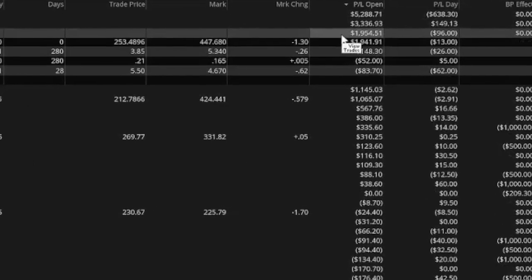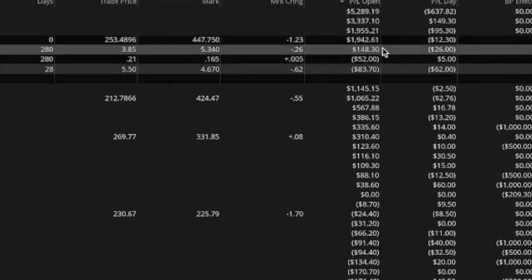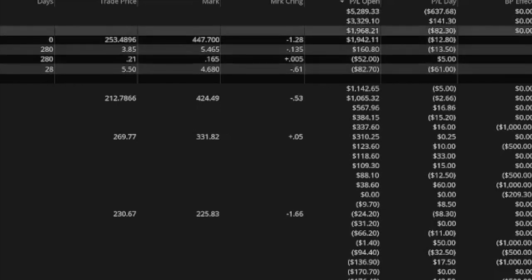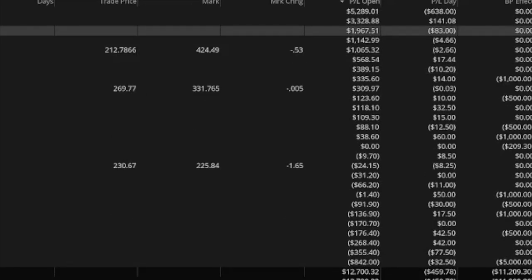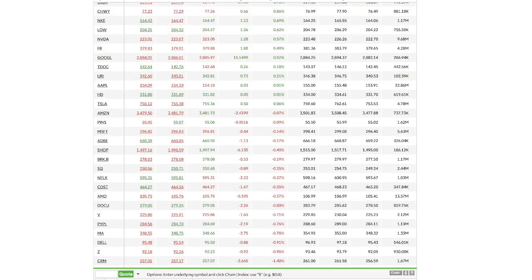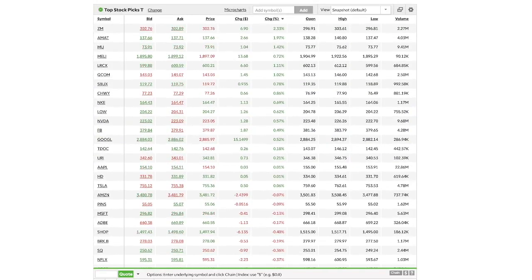My long calls on my SPY right here, I took out not too long ago. So some of them are currently in the red by a little amount. So that's basically my overall strategy. It's just debit spreads, credit spreads, long calls, and long puts. And I try to stay with Dow stocks or stocks that are on the S&P.